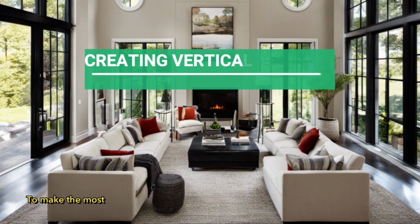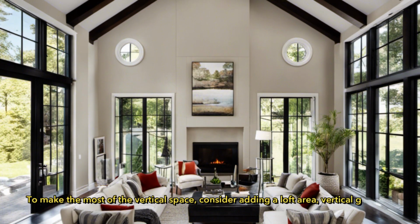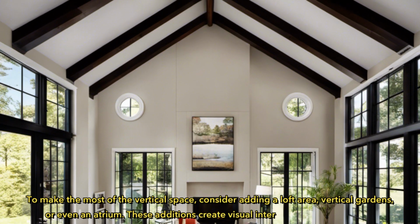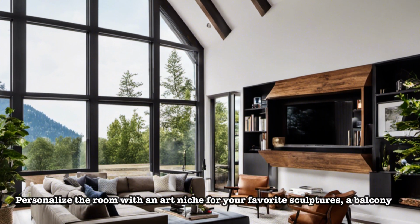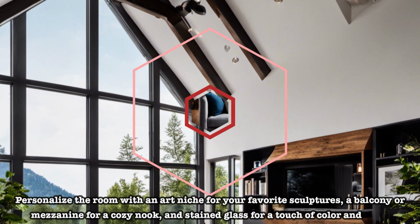To make the most of the vertical space, consider adding a loft area, vertical gardens, or even an atrium. These additions create visual interest and a unique touch. Personalize the room with an art niche for your favorite sculptures, a balcony or mezzanine for a cozy nook, and stained glass for a touch of color and style.